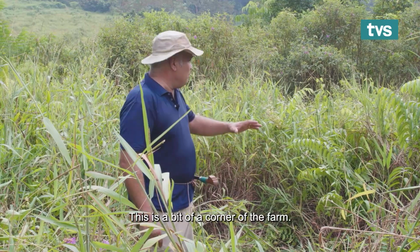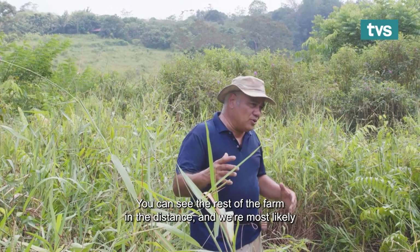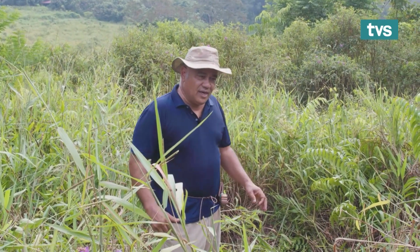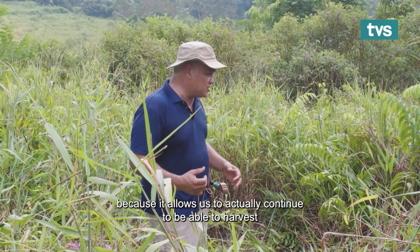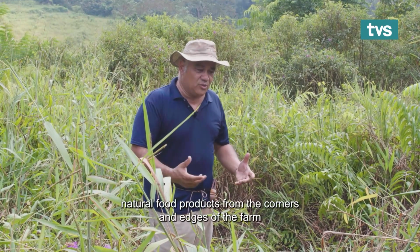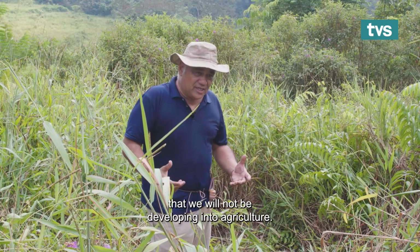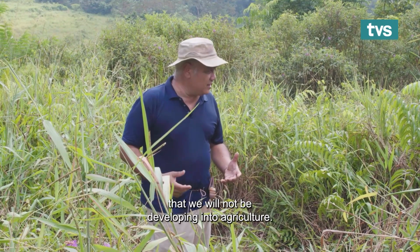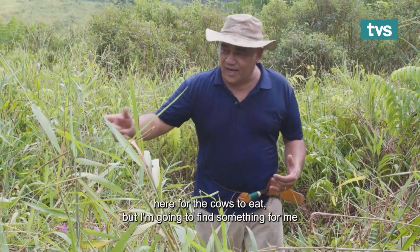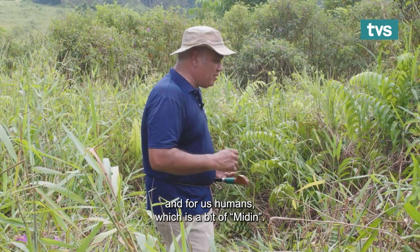This is a bit of a corner of the farm. You can see the rest of the farm in the distance, and we're most likely to never develop this fully because of the terrain. To me it's a good thing because it allows us to continue to harvest natural food products from the corners and edges of the farm that we will not be developing into agriculture. There's plenty of grass here for the cows to eat, but I'm going to find something for us humans, which is a bit of midin.